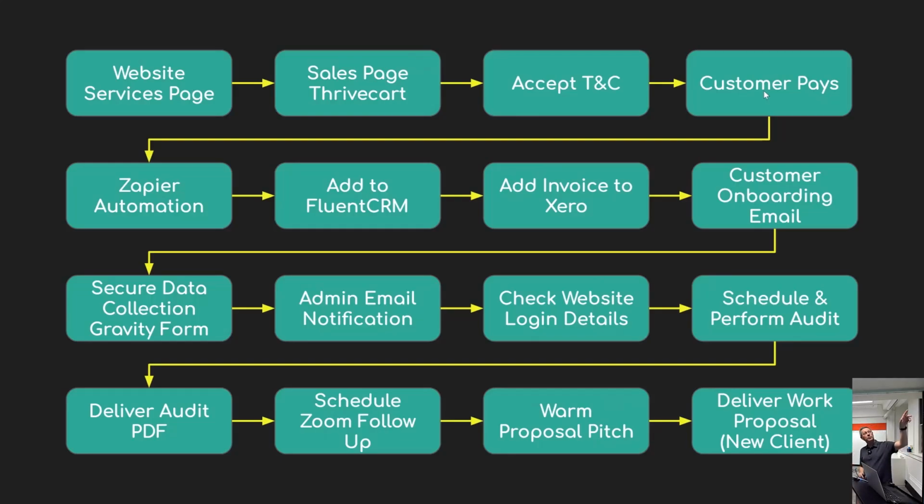The first one is on my services page on my website. I offer services; I'm a WordPress developer and a WordPress consultant. So people can find the WordPress audit, or site health check, I kind of changed the two, from the services webpage. That redirects to an actual landing page, a sales page, sorry, and that's on Thrivecart.